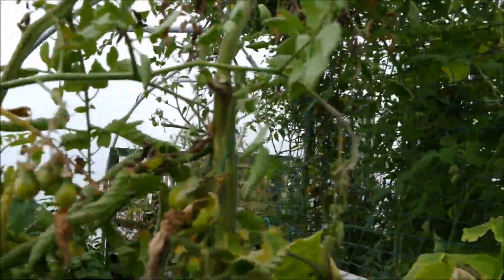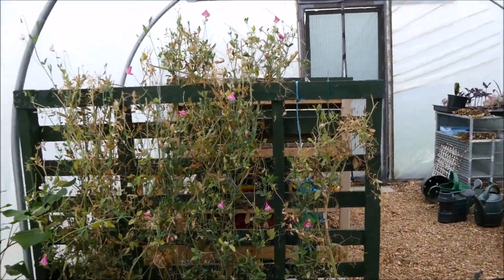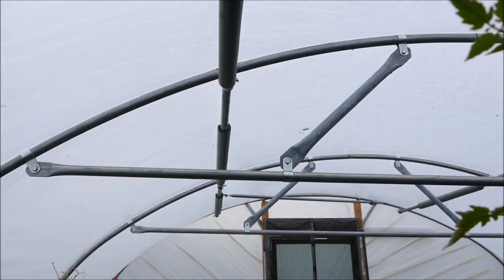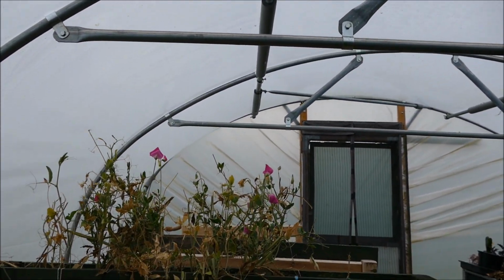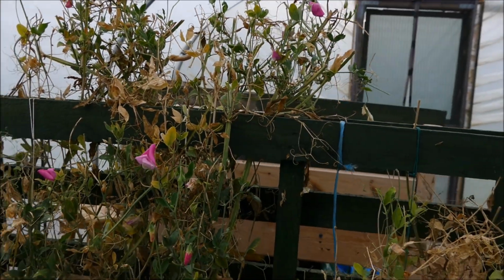And the final plant I was going to do an update on was the sweet peas over here. These did amazing at the beginning of summer, and in midsummer they were doing quite well. They did grow right up to the top of the polytunnel there, and they were cut back quite hard, you can see, to about this level. And they are in a state of dying back now.